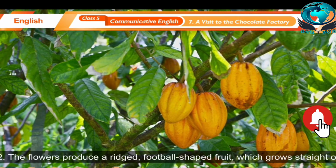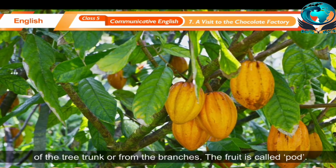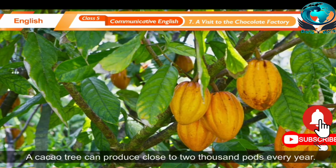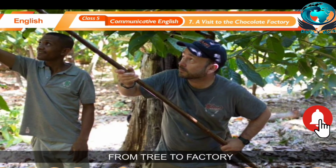2. The flowers produce a rich football-shaped fruit which grows straight out of the tree trunk or from the branches. The fruit is called pod. A cacao tree can produce close to 2,000 pods every year. From tree to factory.